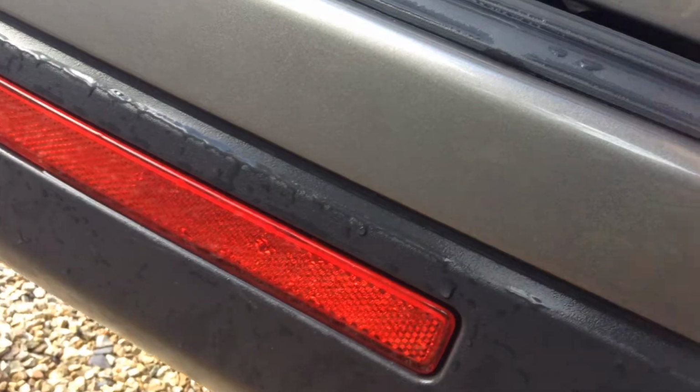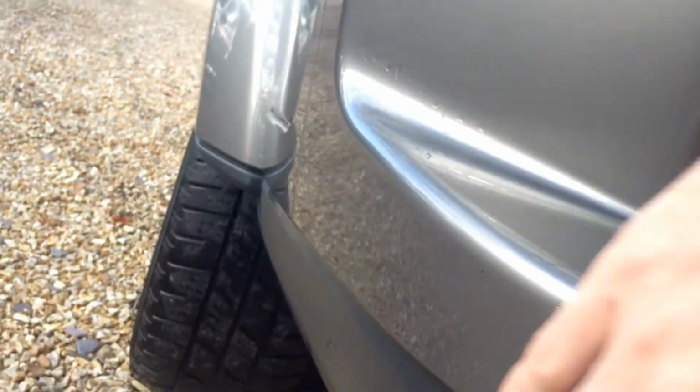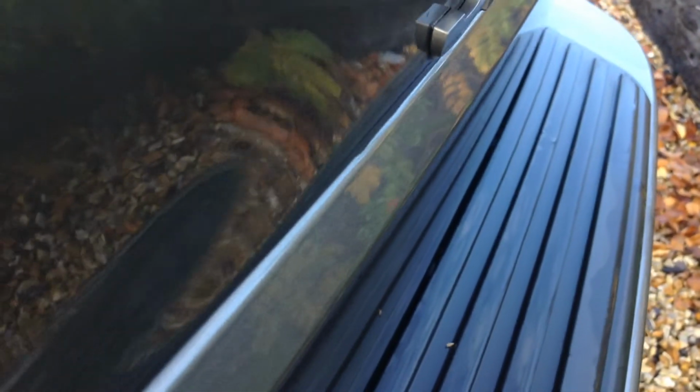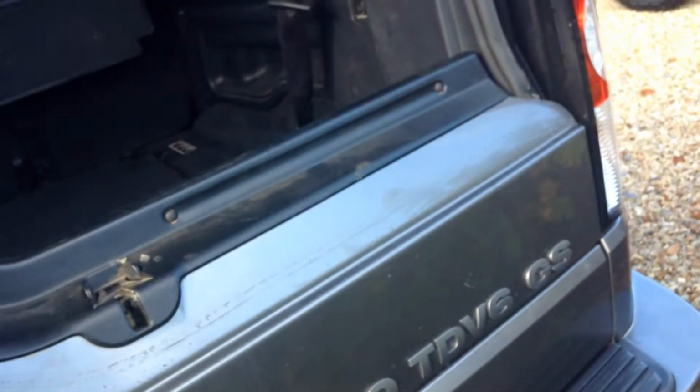The rest of the bumper is very clean. Obviously split tailgate, and looking around the tailgate you've got a couple of light marks or scratches. Scratch there as well above the Discovery TDV6 badge. There we go. Just a small dent as well, very small dent there on the tailgate.